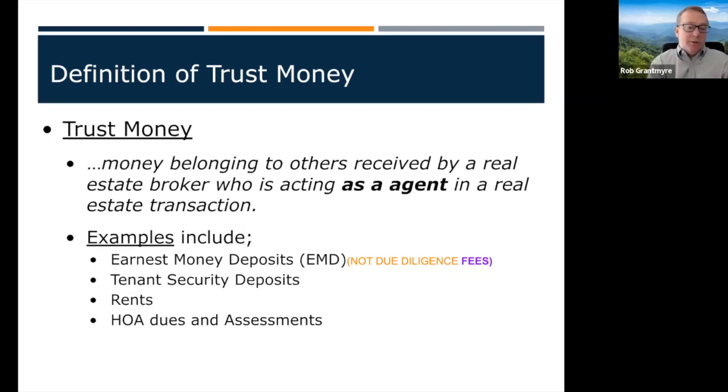And then security deposits, also a deposit. Rents, we'll talk about that in a little more detail in a sec. And then HOA dues and assessments. There are property management companies who manage HOAs and have to collect monthly dues and occasional assessments for repairs, that type of thing. All four of those down there are paid into the trust account.